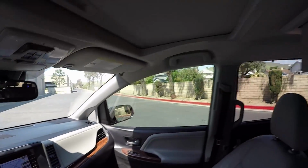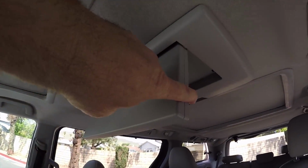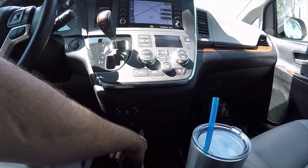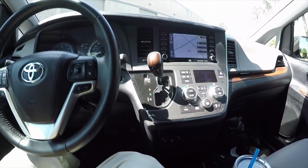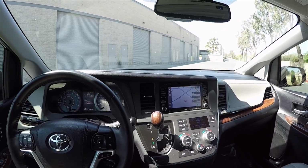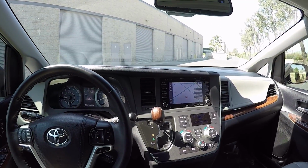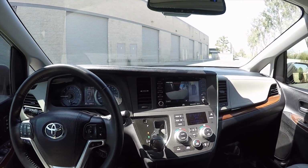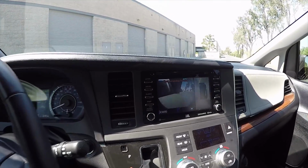Now I'm trying to keep my video short. This is a Blu-ray widescreen video player. You have a Blu-ray disc player down here, and it has HDMI. Like I said, you can plug in your video game, Xbox, PlayStation, the state-of-the-art 4K system, and it will still work. Now let's look at the backup camera.